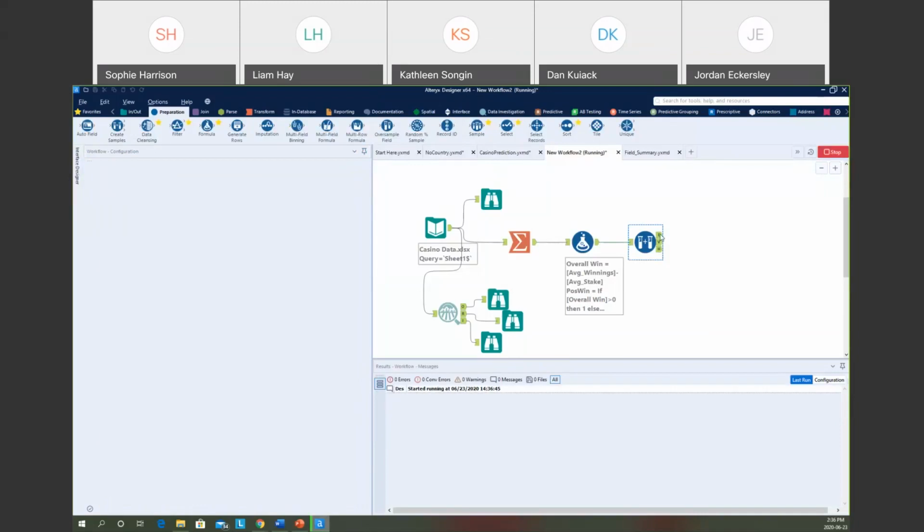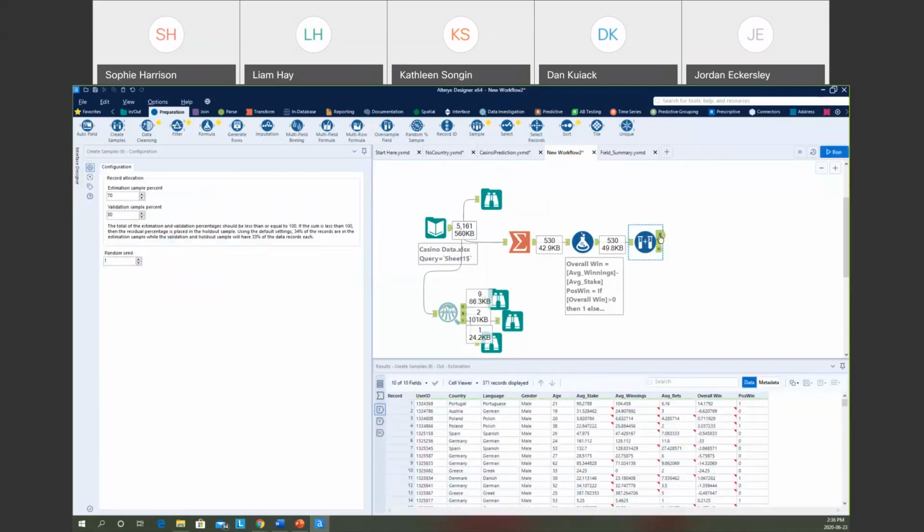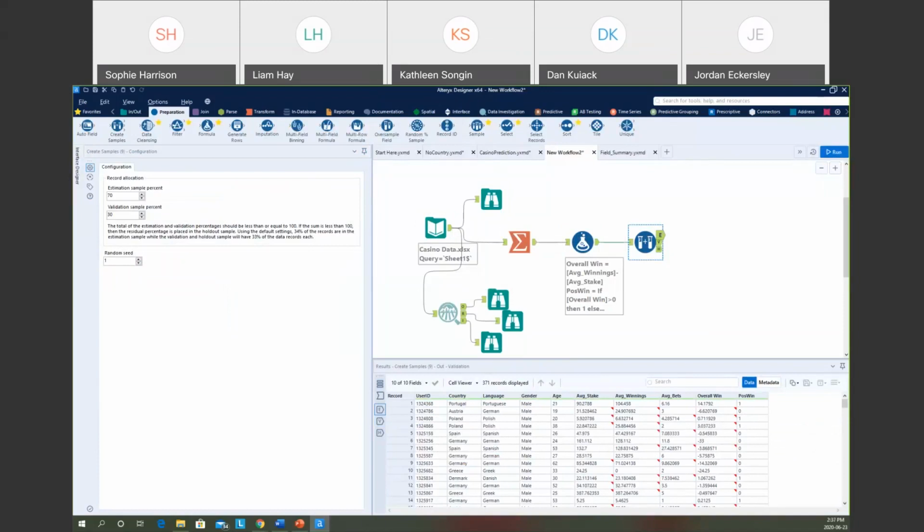After I run this tool, I should see that the amount of data splits up. In my estimation sample, for example, I have 371 records, and in my validation, I have 159. Now I'm ready to put this into my tool.